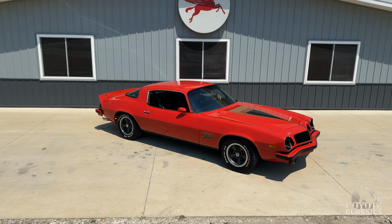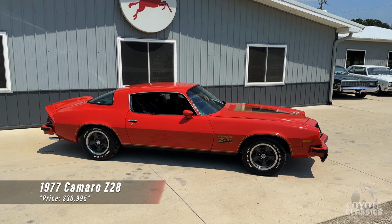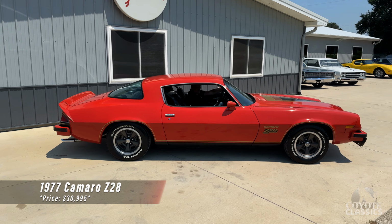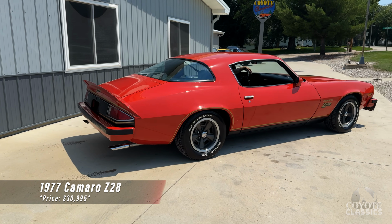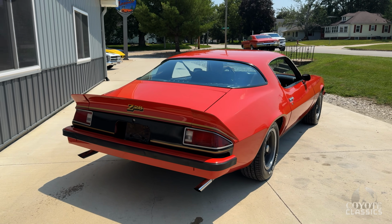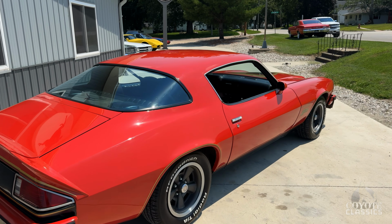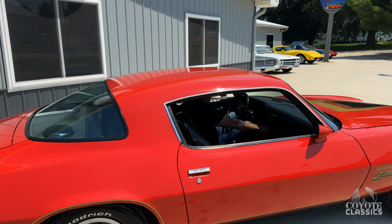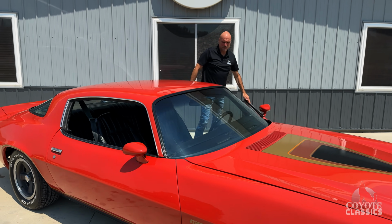I'm Dalton, that's my father Chad, and today we're checking out this 1977 Camaro Z28. This is a nice car, great sounding dual exhaust, built 350 cubic inch Chevy small block underneath the hood.